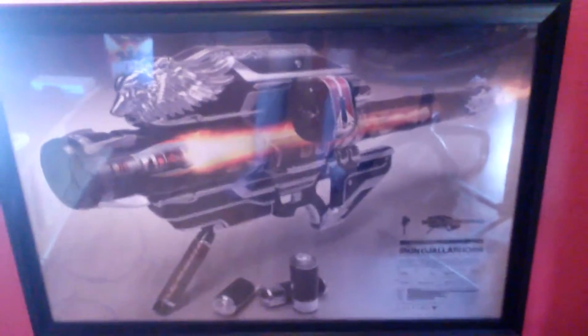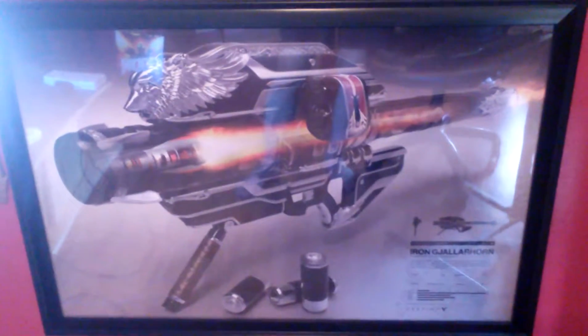That's the Iron Gallowhorn, which I guess apparently this is the second time they've released the Gallowhorn, but in a black version. Because I guess the first one was like a white version or a gold version. I don't even remember. I recently bought Destiny back in like late May-ish, so I'm still kind of new to the series, but I'm looking forward to Rise of Iron. I enjoyed the campaign and then the Taken King, that DLC, whatever.